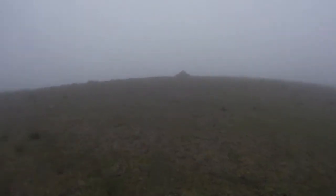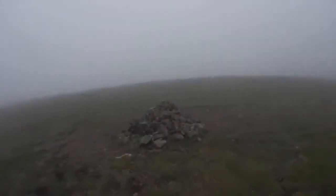Stybarrow Dodd. I think you'll agree, we've kept the wonderful views as well. Nearly missed this one. Walking down the green footpath and I forgot to turn off on it. Yeah, Stybarrow Dodd.